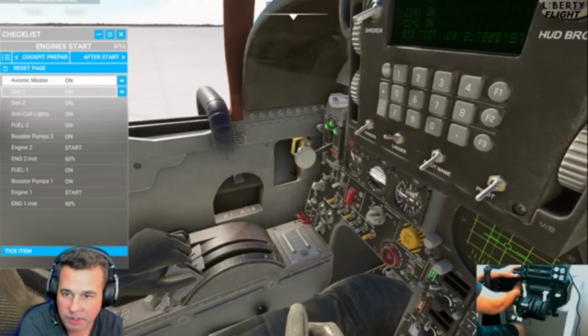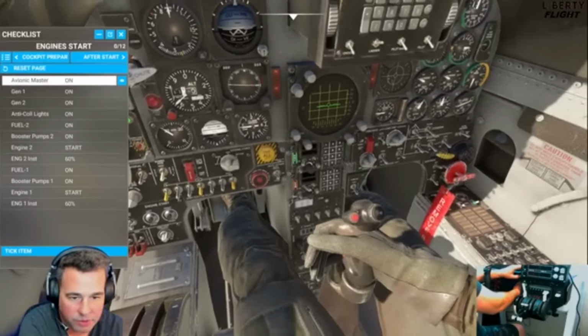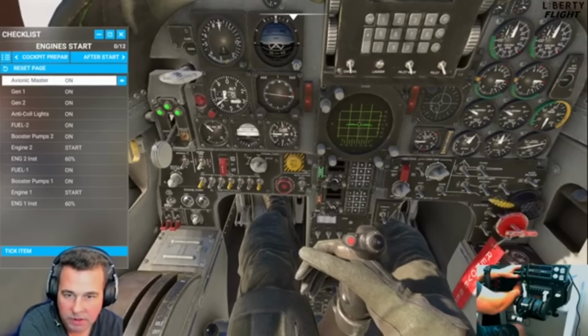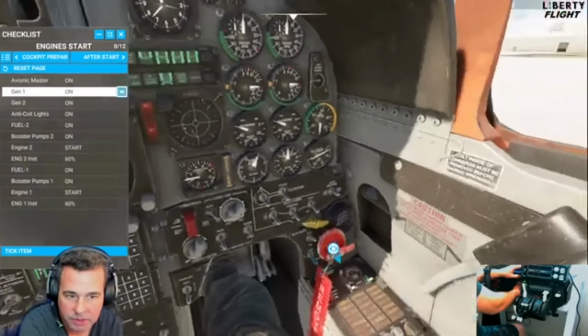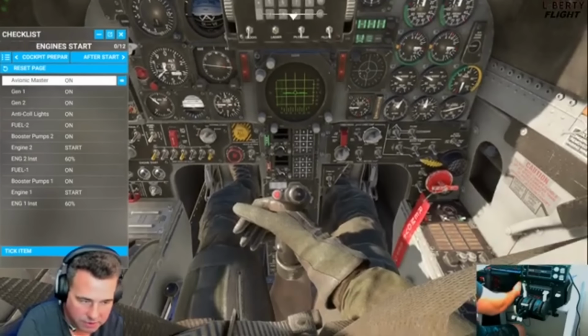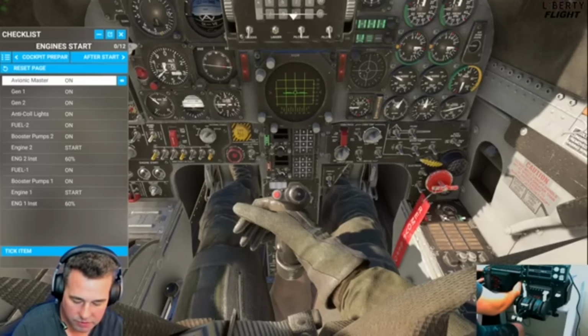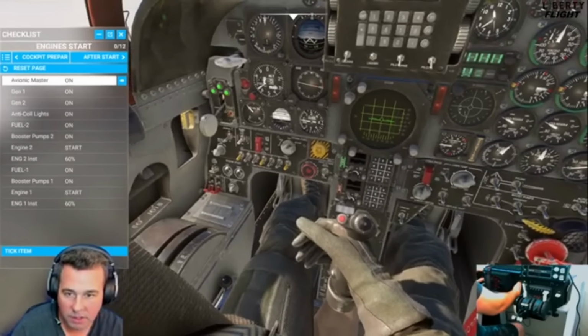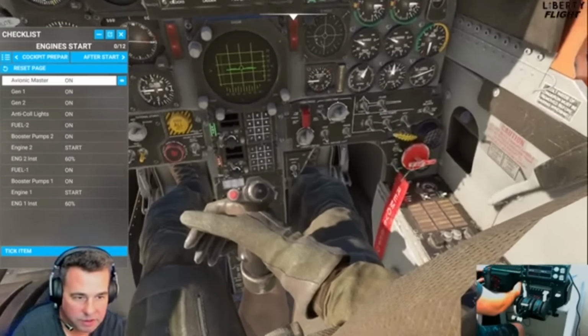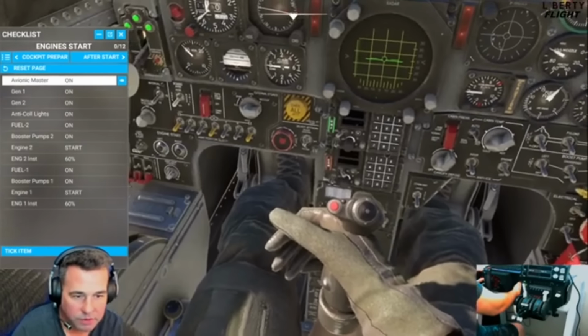Alright, let's see what's next here. Avionics master. So we'll go to engine startup. Avionics master is going to come on. Where's the avionics master? It should light up here. Let me see. Sometimes you got to go boom and then boom. So where the heck is it? We got the battery on. Give me one second. I'm just trying to figure out where this thing is. I think the avionics master might be over here. Or no, that's the pitot heat.